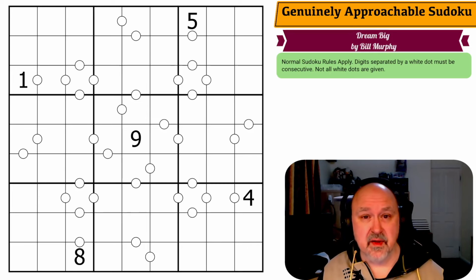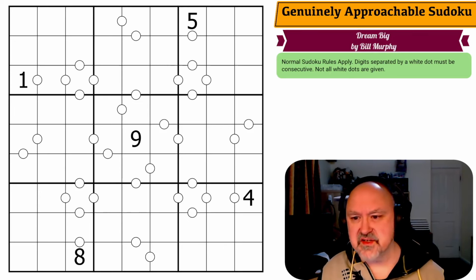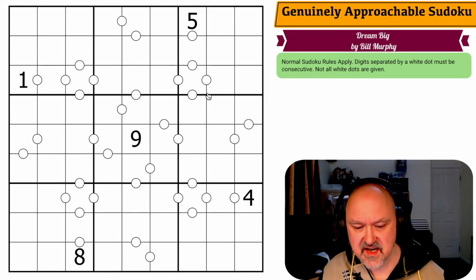Okay. So here is the... if you get a dinosaur today, you get a dotted dreadnoughtus. So... okay, so normal Sudoku rules apply, and digits separated by a white dot must be consecutive. Not all white dots are given. Okay, this could be messy. I'm going to restart the puzzle to restart my timer. I'm not aiming for time.